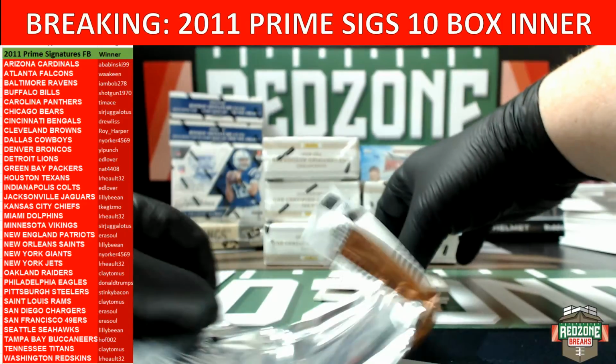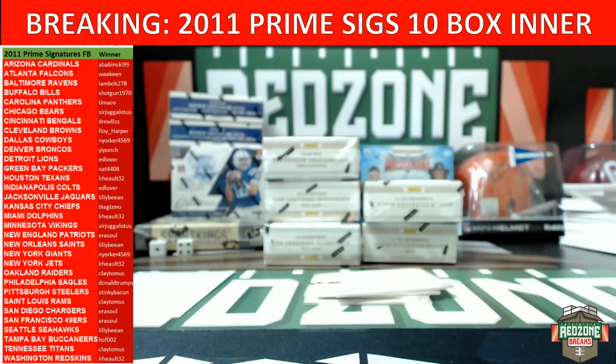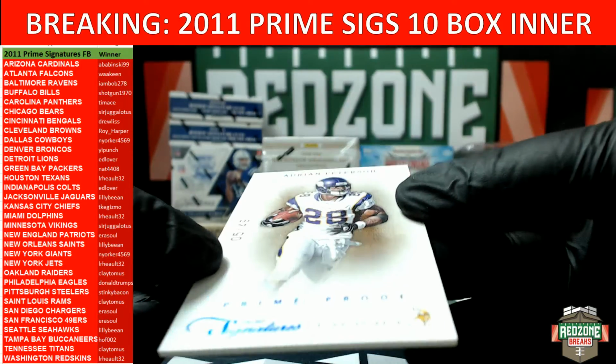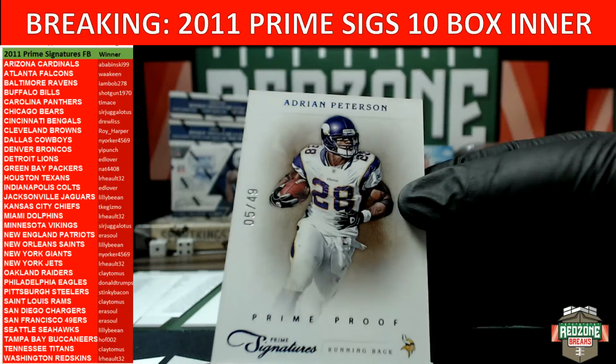I'm gonna put the auto on the bottom. Make it a little bit more suspenseful. Alright, up first we have a blue prime proof, Adrian Peterson, 5 out of 49, heading out to the Vikings.